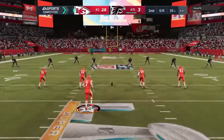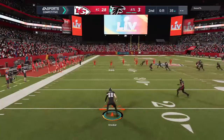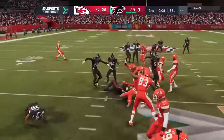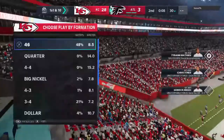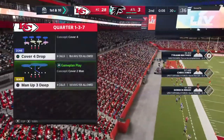So not much time to speak of remaining in this first half as the kick's away. Very short kick taken right at the 20. And a nice return sets him up pretty good here right at the 30-yard line. At their own 30-yard line.